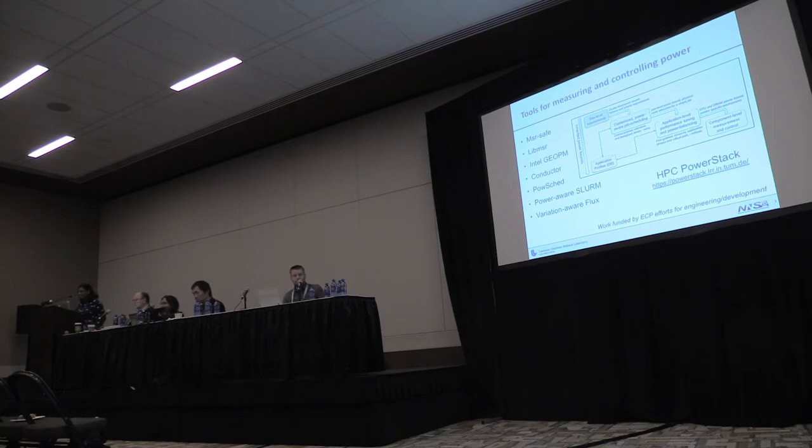One of them was Dan Ellsworth, who's in the audience here, who wrote PowSched. The other work comes out of our collaboration with the University of Tokyo, which is power-aware SLURM. And we also have an in-house scheduler that's being developed right now called Flux. And we have a manufacturing variation aware plugin for that.